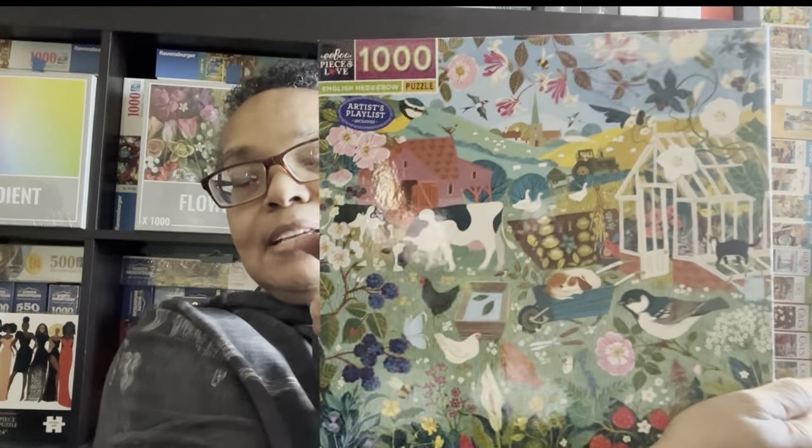And in no particular order, we'll start with this English Hedgerow. And again, I will put up an image. First of all, I didn't choose these three EeBoo puzzles. They were sent to me by the company for me to review on this channel, which I have. But when I saw this puzzle, the first thing I loved is cows, because I don't think in all of the puzzles I've done, I've ever done a puzzle with cows. So that was the first thing that jumped at me.